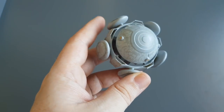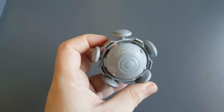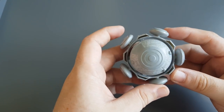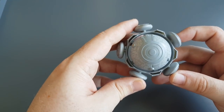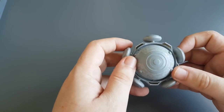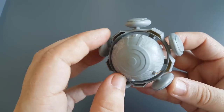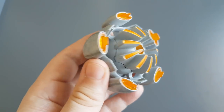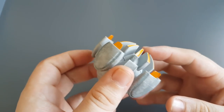Which is the up face here. That's how it is on the front cover. So maybe it's like that. Because it's asymmetrical when you look at these components here. But anyway, I digress. So yeah, that looks pretty nice for a remastered version.